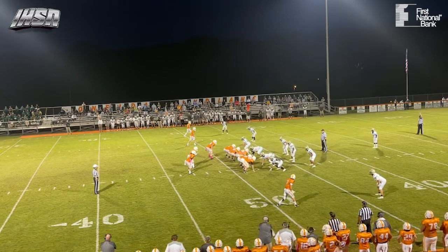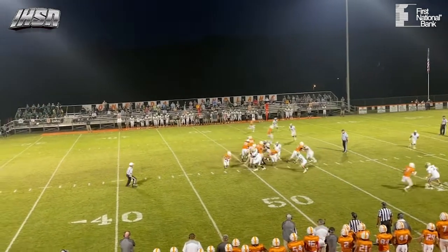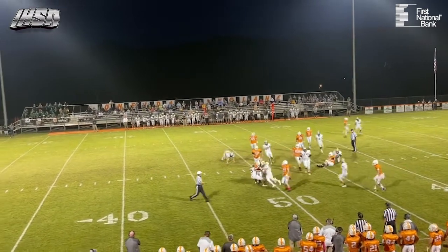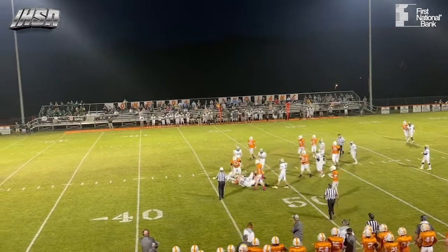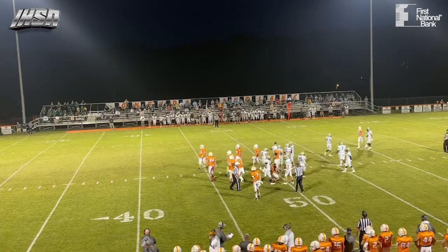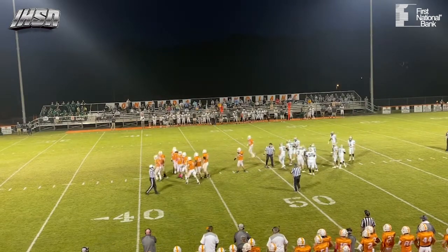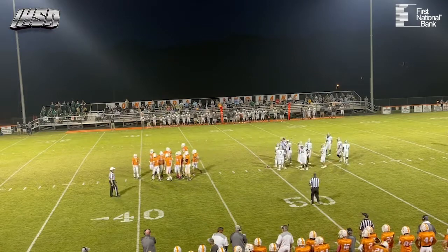It's going to be Rector from the shotgun. Duncan to his right. On 1st and 10, he takes the snap, fakes to Duncan. Now Rector keeping. He's going to be hit, dropped for a loss of yardage. They didn't fall for the fake to Duncan, and they take Rector down for a loss of about 1.5 yards to the 50.